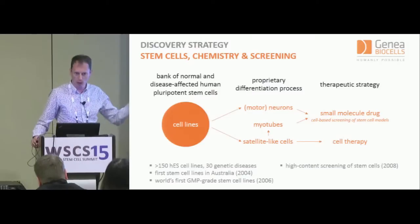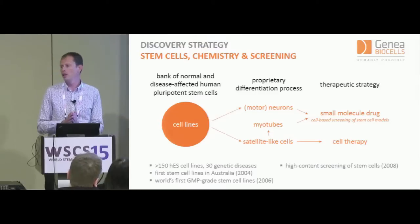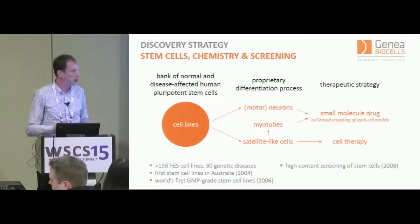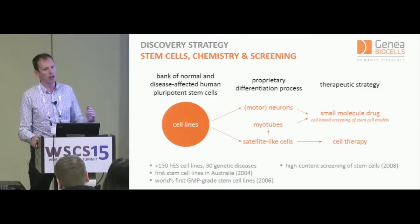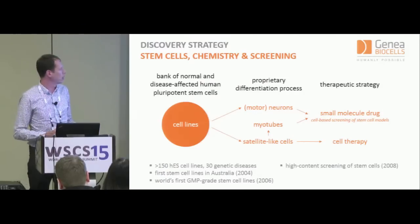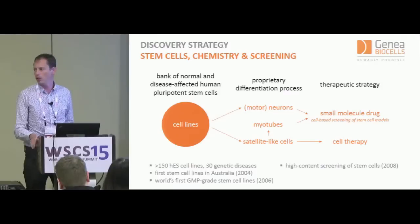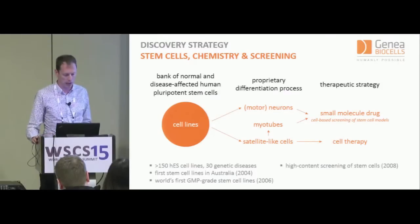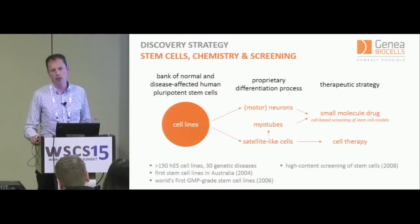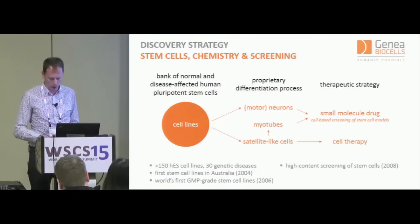In our case, our main interest is in neuromuscular diseases, so it's neurons and muscle. Depending on the disease we're studying, we think there are some diseases which should be perfectly treatable with a small molecule. So we develop a disease model and a drug screening assay and screen small molecule libraries. And there are also some diseases in that field which would benefit from cell therapy. That's another aspect, but I won't go into too much detail here today. Really important for this work has been high throughput and high content screening, the ability to analyze cells at high throughput and efficiently.